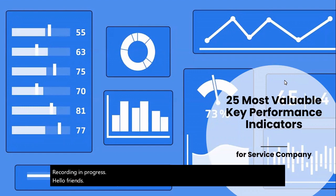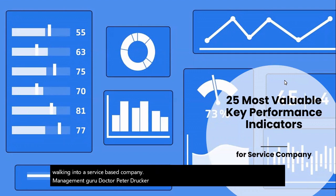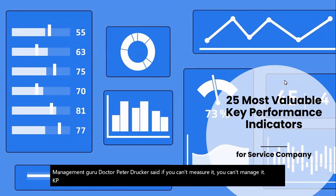In this session, we are going to cover major KPIs and key terms which you must know if you are working in a service-based company. Management guru Dr. Peter Drucker said, if you can't measure it, you can't manage it. KPIs are the best way to measure the result of the managerial decisions within your professional service company.